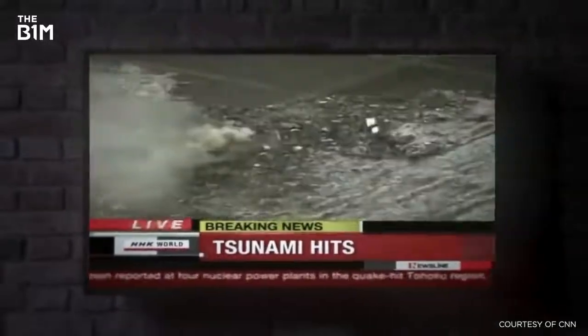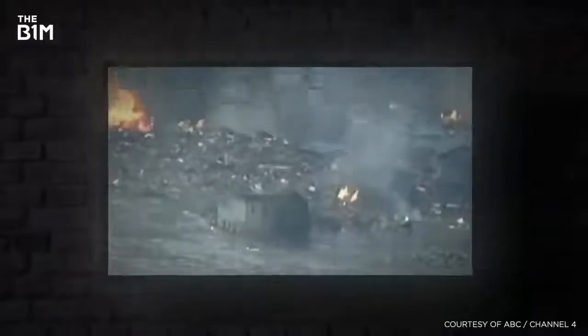And it looks like the tsunami has engulfed several cities. We are now going into uncharted territory. We are thinking the unthinkable. This could be a Chernobyl in the making.